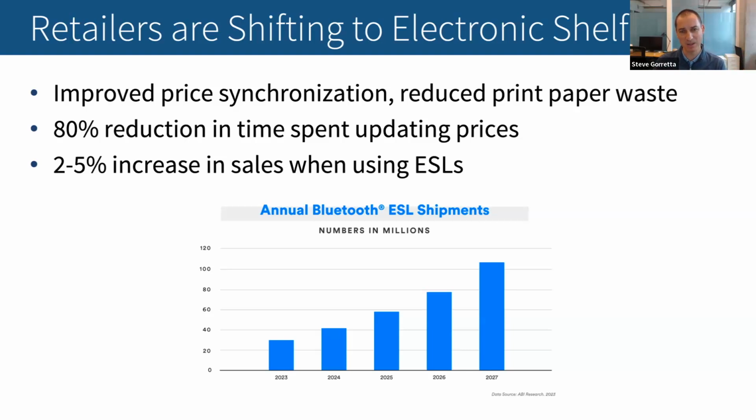So some of these stats are out there from some of the main players in this space. They've done case studies and seen this happen in the field. A 2 to 5% increase in sales using ESLs. I think this comes because when you move to an electronic shelf label, you can change the information that someone is seeing, such as having QR codes that they can scan for more information. They can more clearly see when something's on sale. So there's a lot of benefits to the end user to having ESLs.